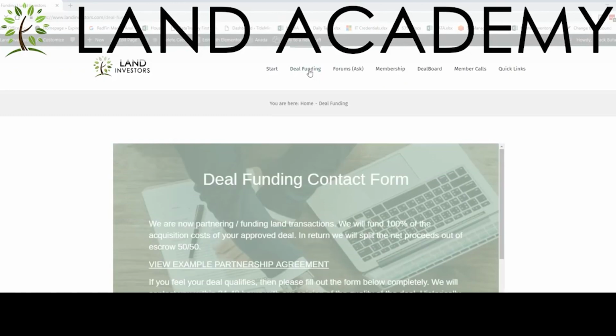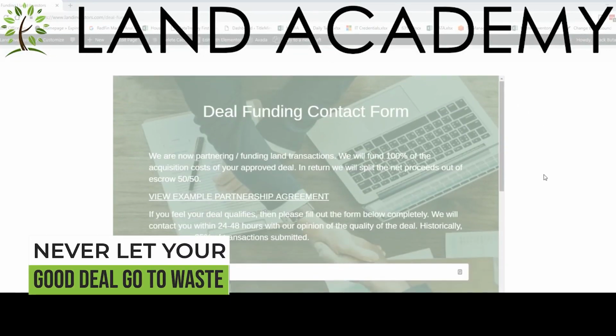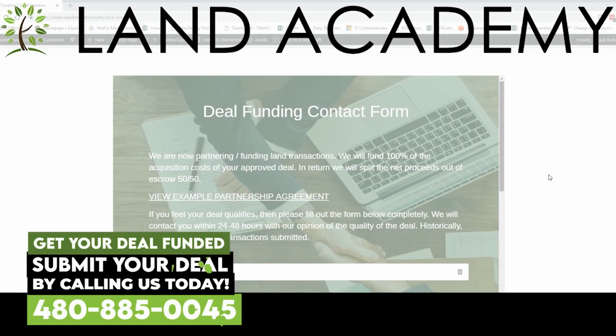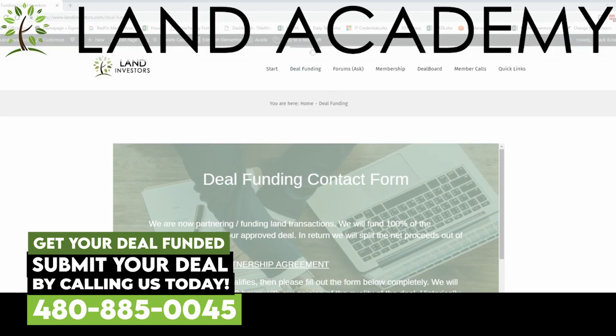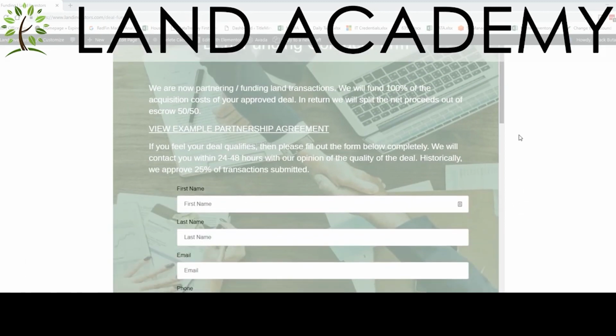Okay, so here's what's showing right now on the screen: deal funding. On our screen right now, it shows the website landinvestors.com. At the very top, there's a menu item that says deal funding. Click on deal funding, and it opens up a deal funding contact form. If you scroll down, there are a few little paragraphs about what it is. There's a link where you can see the partnership agreement.